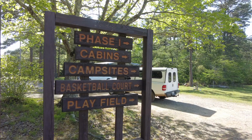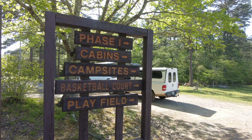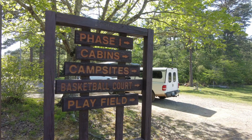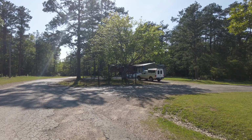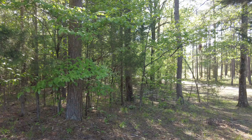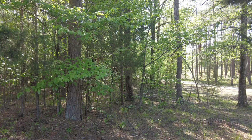We're going to take you through phase 1 first, where we're going to see the cabins, the campsites, a basketball court, and a playfield. Phase 1 can be found if you take a first right after you enter the park. If you're into peaceful, quiet, rustic camping, this is the place for you. If you are here for the amenities, all I want to say is they are not like what you see on the website, and we're going to let you be the judge of how they look to you.